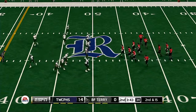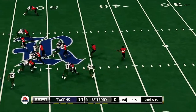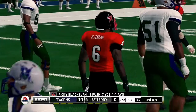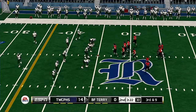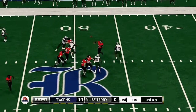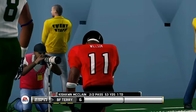If this offense keeps running at this guy, they're going to have to rethink some of their play calling. From their own 49-yard line, second down. They'll go with a run once again. Decent run here, right side. He zips it. And that's his receiver who's wide open. And he scores. Touchdown.